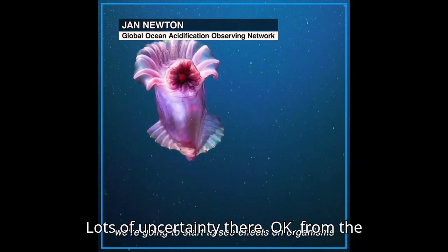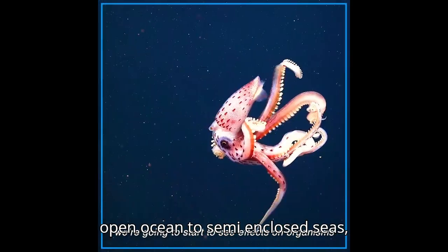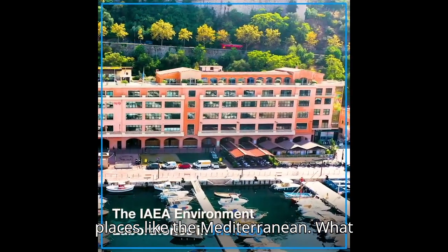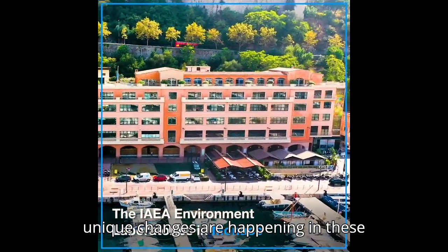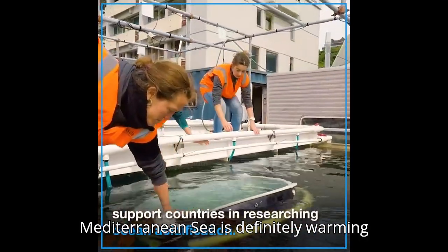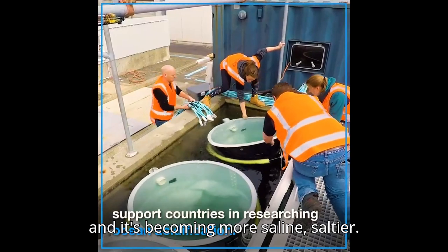Lots of uncertainty there. Okay. From the open ocean to semi-enclosed seas, places like the Mediterranean, what unique changes are happening in these more contained waters? Well, the Mediterranean Sea is definitely warming, and it's becoming more saline, saltier.